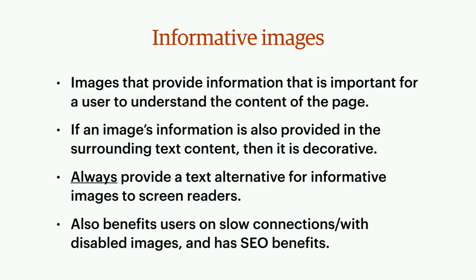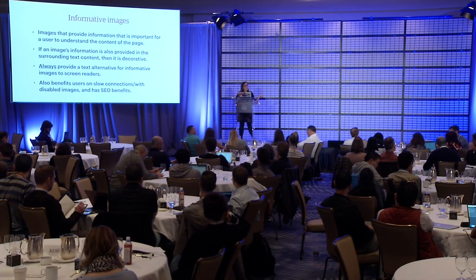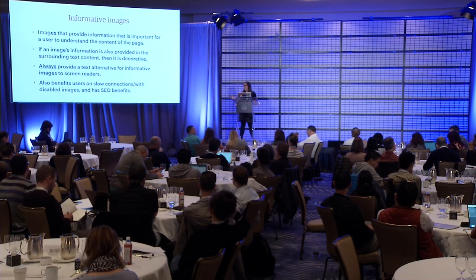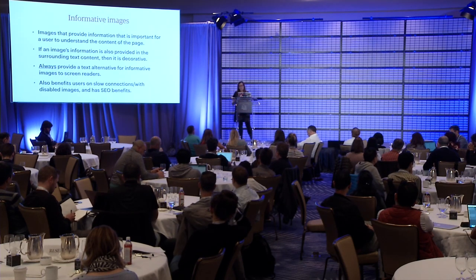Now, this has additional benefits. It's not just screen readers, but as Ryan was saying earlier, as you're waiting for your images to download on a slow connection, the browser is going to display the alt text to users, so it benefits people on slow connections, or if you have images disabled. And then also, Google and other search engines crawl the alt text, so it's good for SEO.